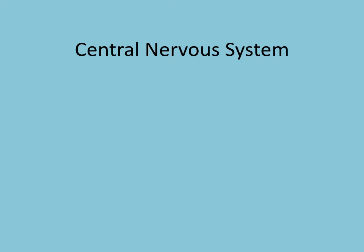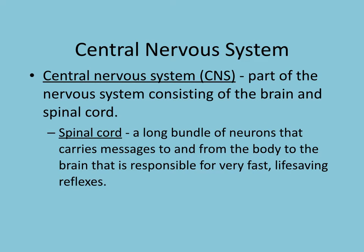So the central nervous system, which we kind of talked about last week when we talked about neurons and how they fire, is in charge of all of your nervous system. It is your spinal cord, your brain, and the functioning and processing of all of your neurons. Now the spinal cord is a long bundle of neurons that carries the messages from your peripheral nervous system to your brain. Remember, your brain is in charge of everything in your body, and the spinal cord is the one that brings all the messages from your peripheral and everything non-central nervous system to your brain. And it's responsible for the very fast and life-saving reflexes we have that are hardwired to it.